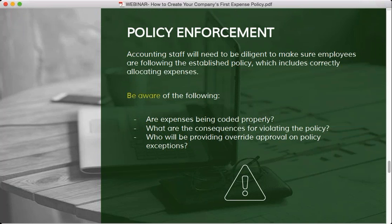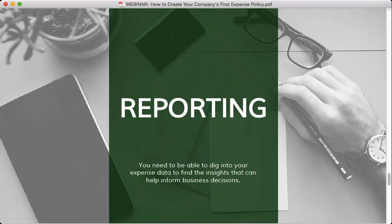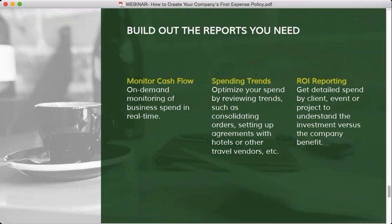Yeah, so let's talk about the reporting aspect. Omar, this is your wheelhouse, of course, so I'll turn it over to you on how you can take the insights, so it's not just essentially a spreadsheet where you're tracking everything. You can use it to generate some additional insights into your business, right?